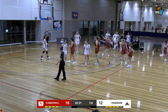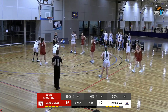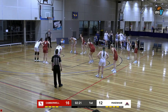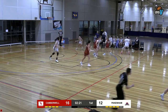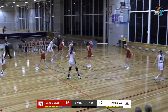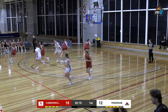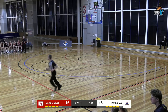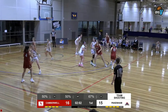Anna Burrows and Gemma Fife checking in for Georgia Fagan and Lauren Moran after some valuable minutes early. We've got Gemma Hancock, who just checked in for number 42, Erica Meyer. Early transition ball screen again by Pakenham. Another early three for Hayley Letts, but gets it to go this time. Great looking stroke there by Letts. Smooth off her hand. A little shuffle action.